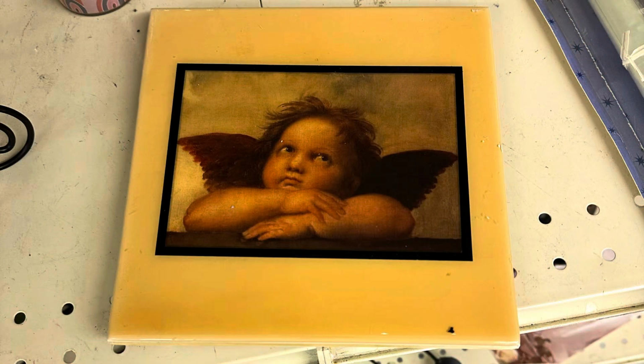Do y'all remember when these were all the rage? I remember my cousin had a whole bathroom done in these little angels. This was just a piece of tile that you could hang on the wall. It had a hook on the back. It was kind of cute, but it's tobacco stained, so I left it.